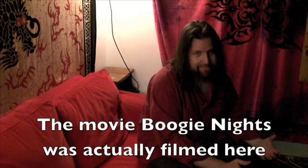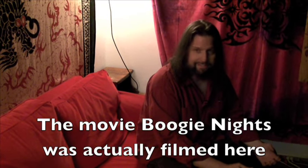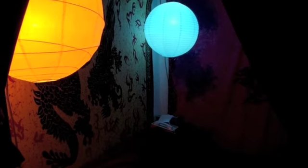And no decent studio is complete without a kick-ass lounge. Can you say Boogie Nights?